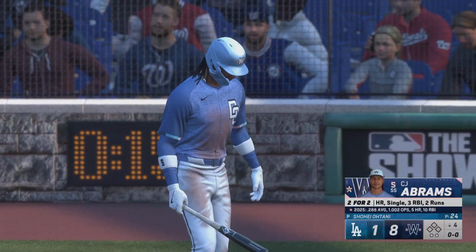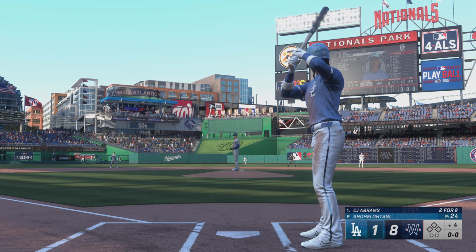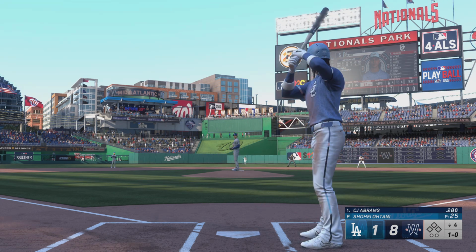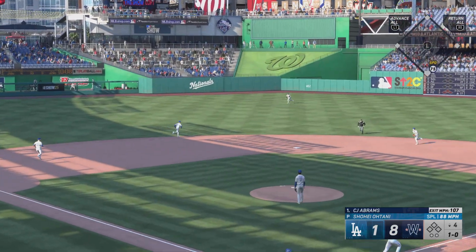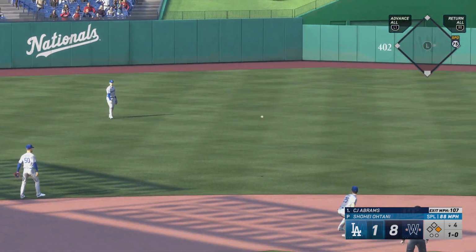Ready to go, bottom 4. Up now for Washington, C.J. Abrams. First pitch misses. Hard grounder into the outfield for a knock. And the leadoff man aboard.